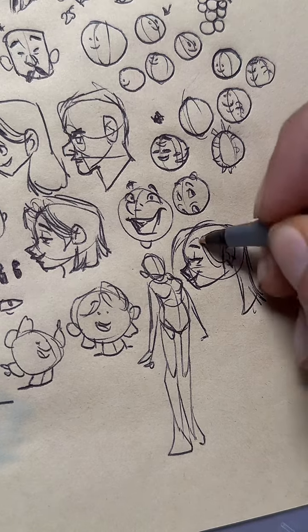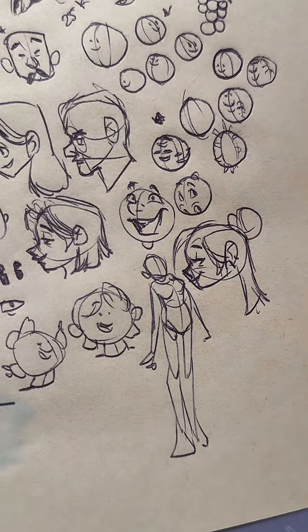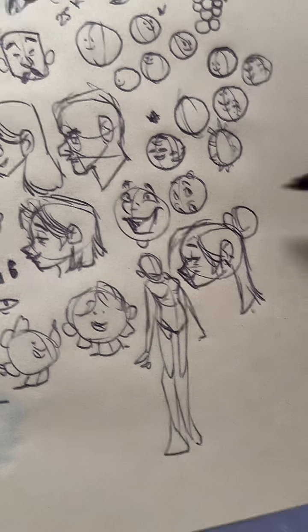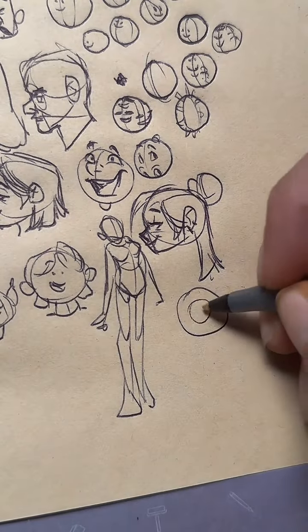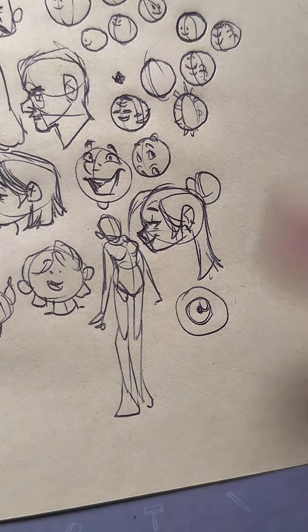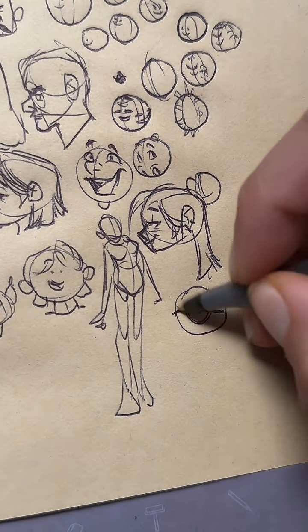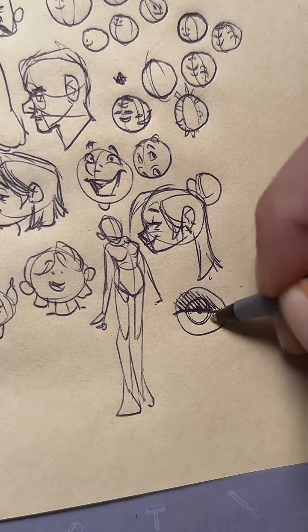Your style is not what you're drawing in front of you. Your style is what you know, like the tools that you have in your brain. Okay? The style is not what you put on the paper. No, that's a part of your tool set. A part of your tool set allows you to draw that in a certain style. Okay?